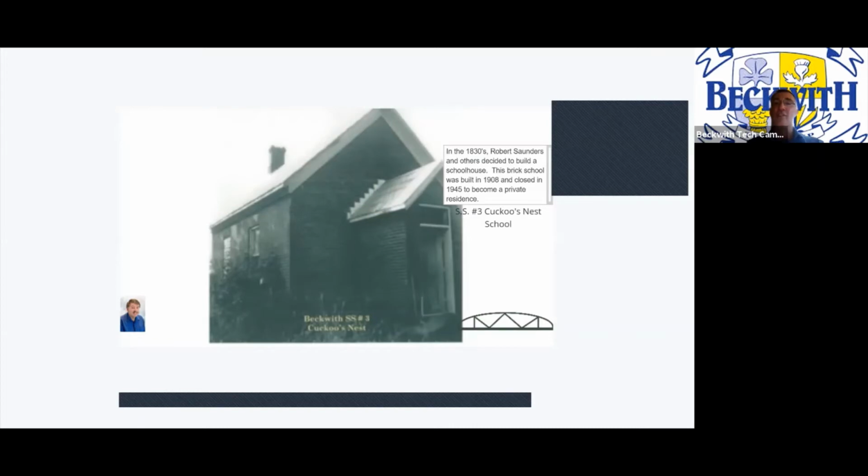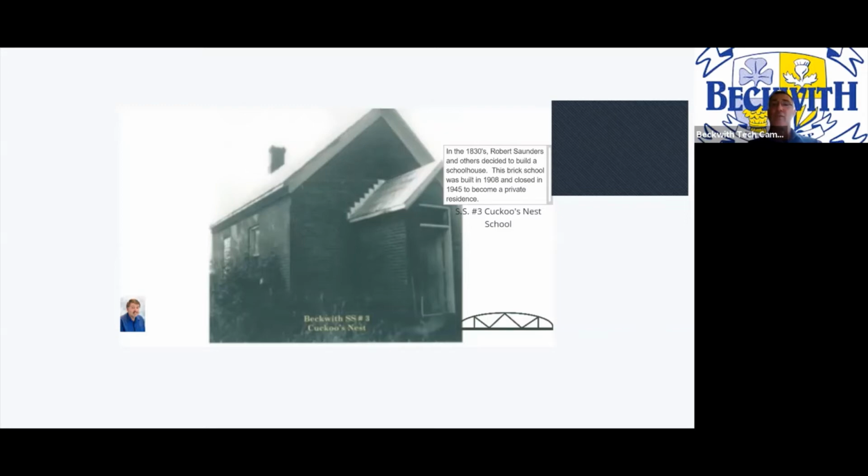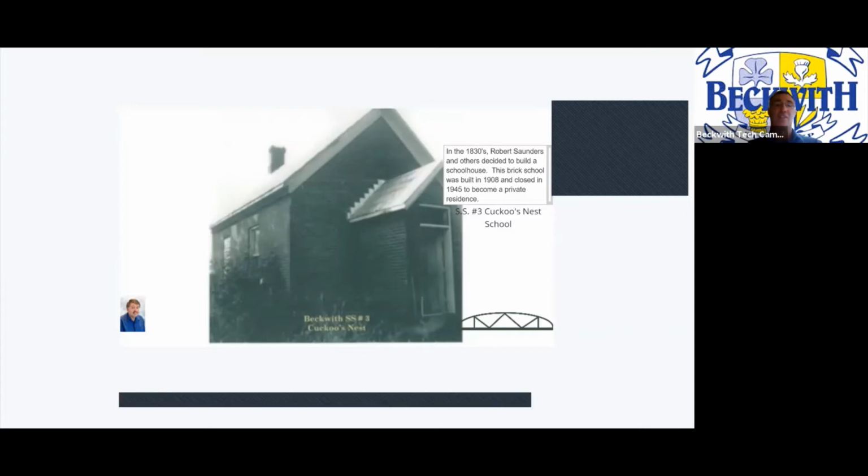which is the Cuckoo's Nest School. And in 1830, Robert Saunders and others decided to build the schoolhouse. This brick school that you see in the picture was built in 1908 and closed in 1945 to become a private residence. All right, Richard, I think we're ready. Take us on to our next school.